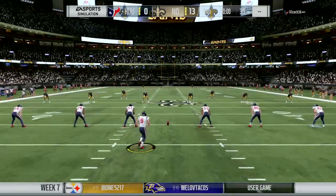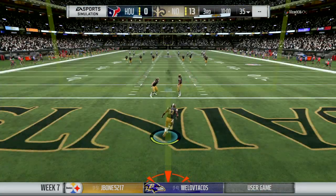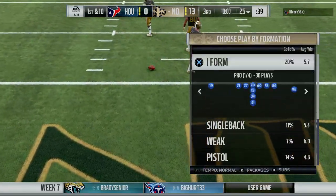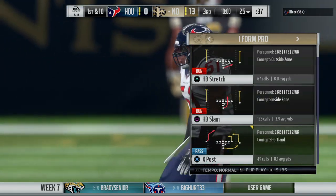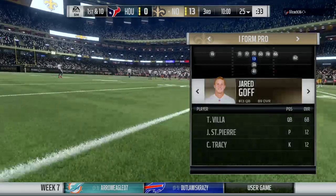Set now to go for the third quarter. The Saints have the lead and are set to receive the kick. And they will not get a chance to return this one as it's through the end zone for a touchback. Out come the Saints now. They'll go on offense first here to begin the third quarter.